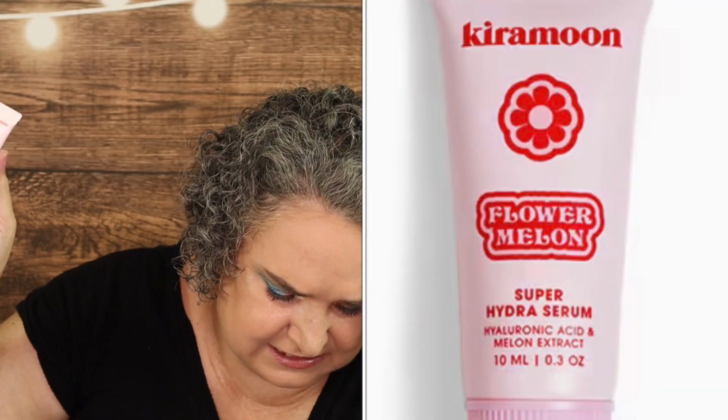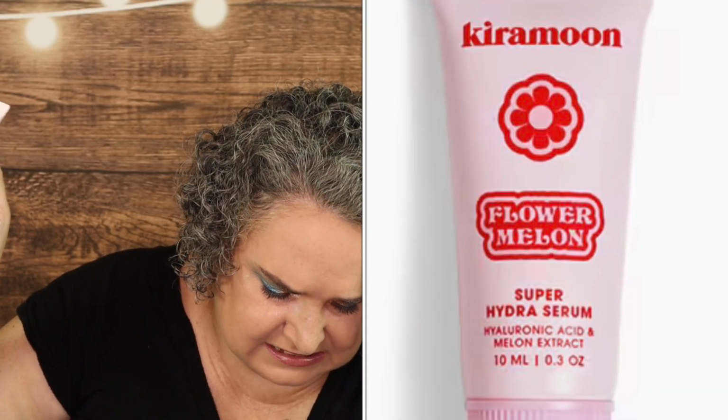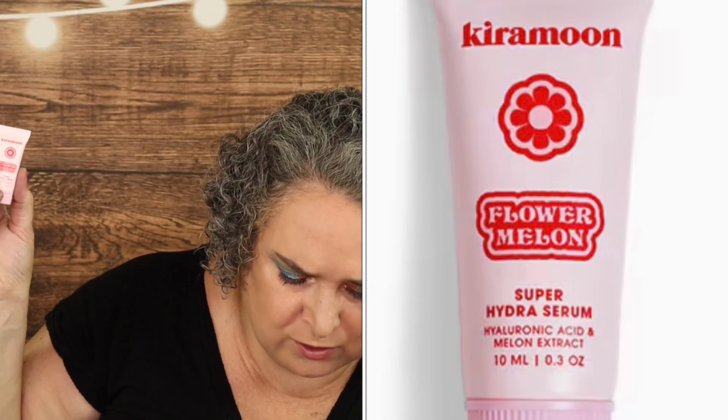So here we have the Cara Moon Flower Melon Hydrating Serum. This is a deluxe mini. This lightweight oil-free serum is like a big gulp of water for your skin, helping to minimize redness and fine lines, and gives you that youthful bounce of your dreams. Packed with ingredients like hyaluronic acid, aloe leaf juice, and super hydrating fruit extracts. This serum is your secret weapon to help achieve smoother, plumper skin after just one go. Sounds pretty good.